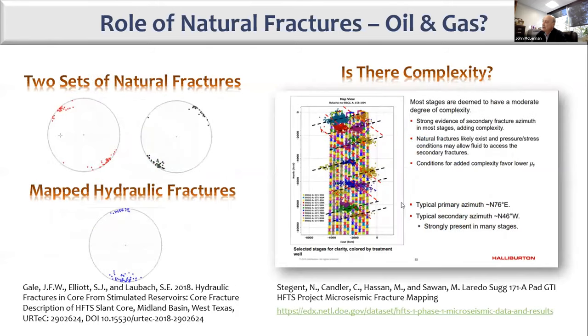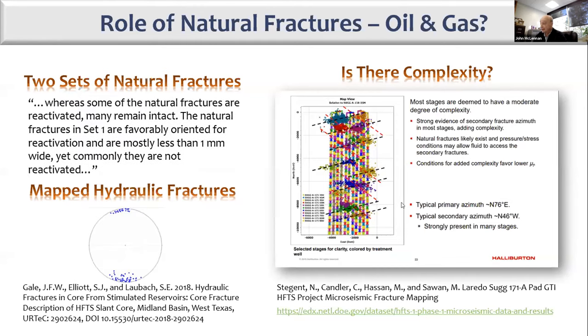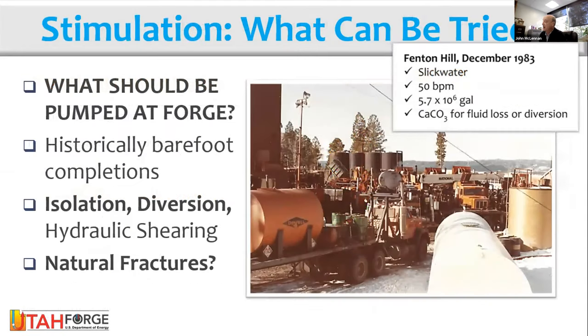Now, even within the oil field, there are some observations that secondary fracturing was observed, as shown in this publication by Halliburton evaluating some of these things. But work by Julia Gale at the Bureau of Economic Geology in Texas has also shown that natural fractures are present. Some of them were activated, but not all of them. And the ones that were activated were in a favorably oriented direction. So just as we might anticipate.